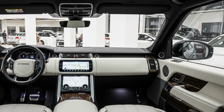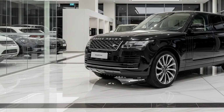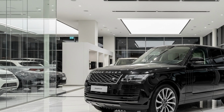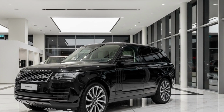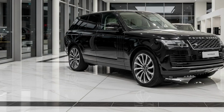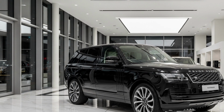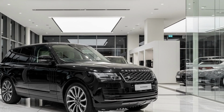Performance is another area where the Range Rover SSA shows its strength. Depending on the model, it can come with a range of powerful engines, including a mild hybrid and even a plug-in hybrid setup. The flagship version delivers a V8 engine producing over 500 horsepower, capable of moving this large SUV from 0 to 60 miles per hour in around 4.5 seconds. Despite its size, it feels agile and responsive.